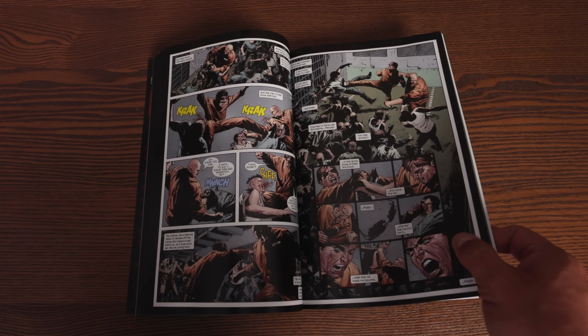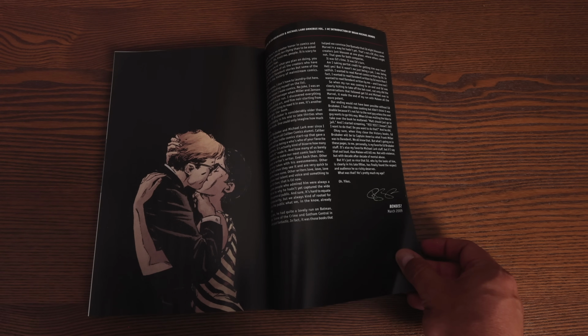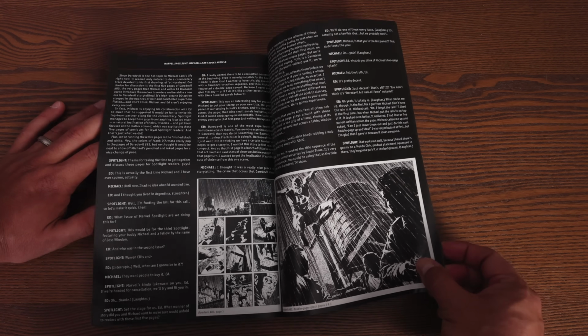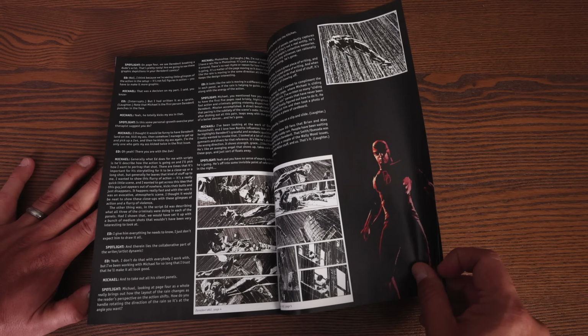Now, let's look all the way in the back, because there are a couple of extras, like this piece right here, which is the introduction by Bendis to the Omnibus Volume 1, talking about how the idea of that cliffhanger of putting Matt behind bars was actually Ed Brubaker's. He wanted to be put in a corner.